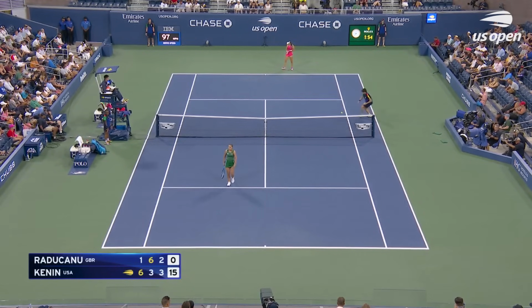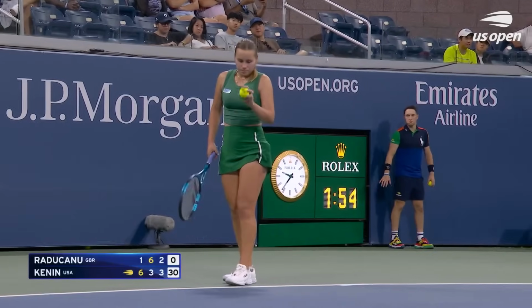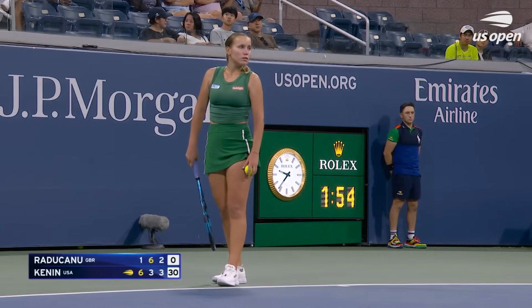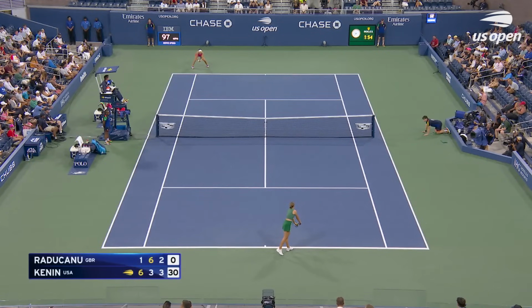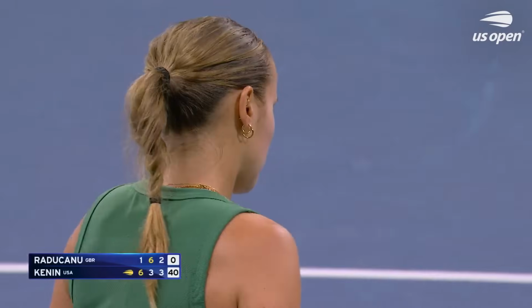She had the space. Not just that move. I mean, Kenin, I don't necessarily feel like she had to guess. She actually hit a pretty good low slice. Just maybe caused a bit of distraction for Raducanu there. Lifted her level in the last couple games.